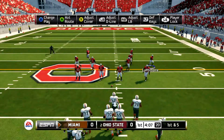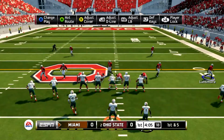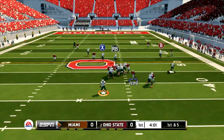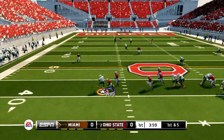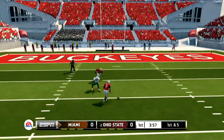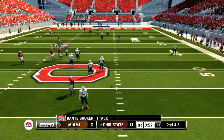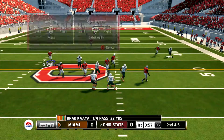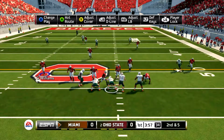From their own 45-yard line. First down. He scrambles. He chucks it downfield. No, incomplete. Looks like they're trying to catch the defense off guard here. Receiver on the play. That brings up 2nd and 5.